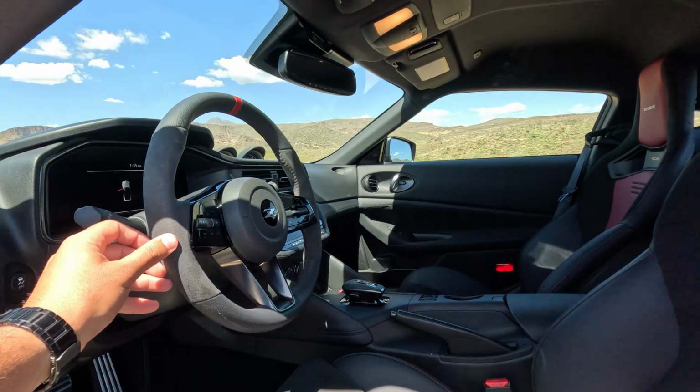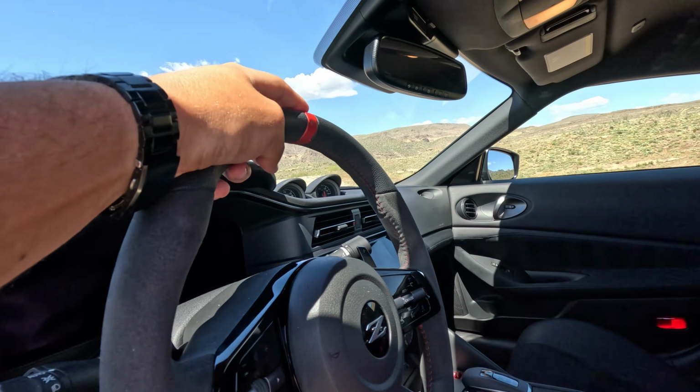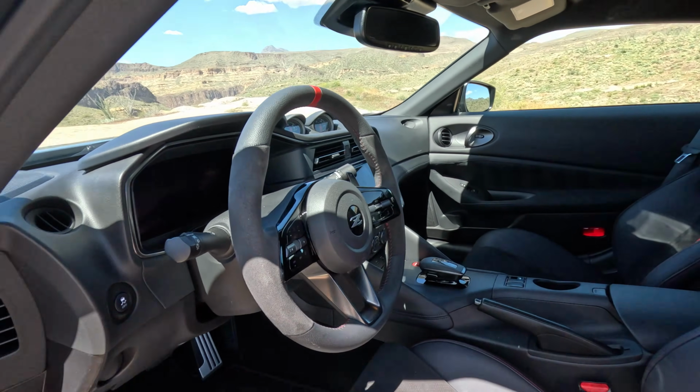The steering wheel itself has also been changed. You'll find Alcantara on the outside, and this nice red leather piece at the top here, which will let you know where the 12 o'clock line is and make sure you're holding the steering wheel straight. Also important for the track. We also feature red stitching and things like that.